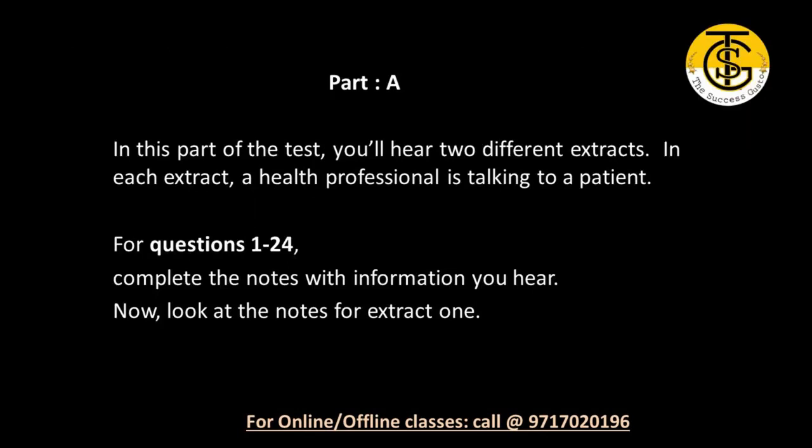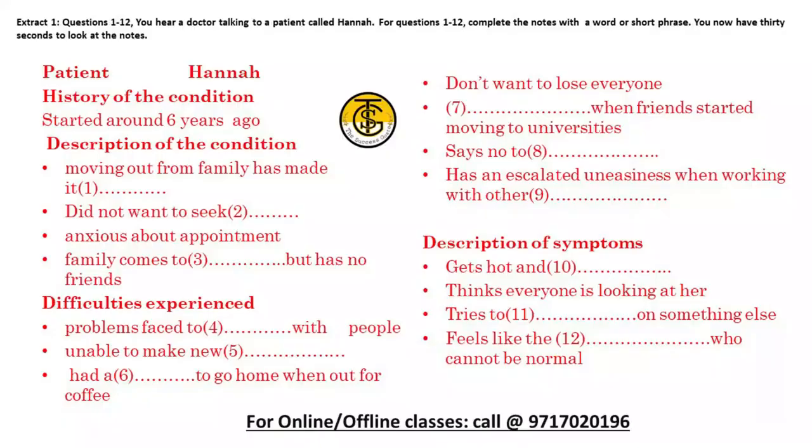Part A. In this part of the test, you'll hear 2 different extracts. In each extract, a health professional is talking to a patient. For questions 1 to 24, complete the notes with information you hear. Now look at the notes for Extract 1. Extract 1, questions 1 to 12. For questions 1 to 12, complete the notes with a word or short phrase. You now have 30 seconds to look at the notes.